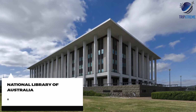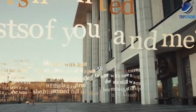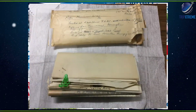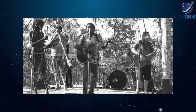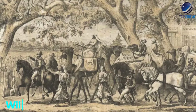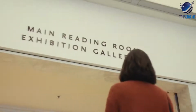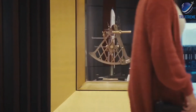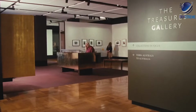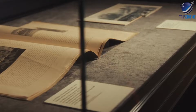At 8, National Library of Australia. Opened in 1968, the National Library of Australia is a treasure trove of Australian books, manuscripts, newspapers, historical documents, oral history, music and pictures. Its most valuable possessions are Captain Cook's journal and Wills's diary of his expedition with Burke in 1860-61. Architecturally, the building is a dramatic contrast from the National Gallery and High Court. Built in the style of a Greek temple, its classical effect is underscored by the lavish use of marble and travertine on the columns and walls.